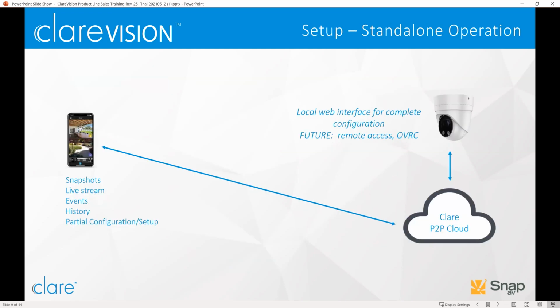So when you look at the standalone operation of a camera, you can log into the camera locally through the web interface. Jerry will show you that. You can also connect to the camera via our P2P Cloud. You can connect to the camera a variety of ways through that P2P Cloud, and Jerry will show you a couple of cool ways that we do it. And you can do camera sharing and things of that nature through that P2P Cloud.